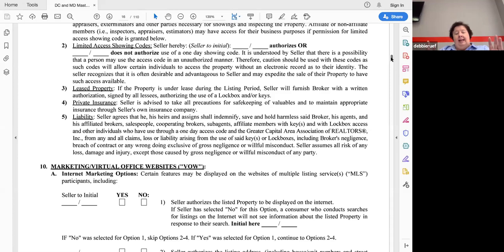And as agents, you're supposed to abide by that. Newborn, if it's an agent-to-agent note, it says newborn baby in the house, please don't show between 11 and 1. Baby's nap time. Respect that. Just respect it. Okay? So there should be no issue with that.